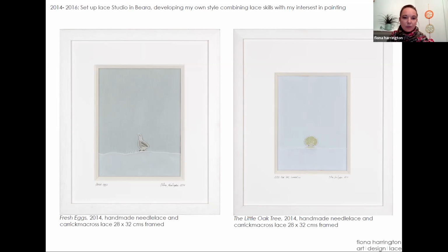And I moved down to West Cork and I set up a small lace studio in the house that I was living in. And over the next 2 years, between say 2014 and 2016, I spent my time putting together 4 different lace collections. And I was really interested in developing my own style of lace. I didn't really want to take traditional patterns and repeat them again.